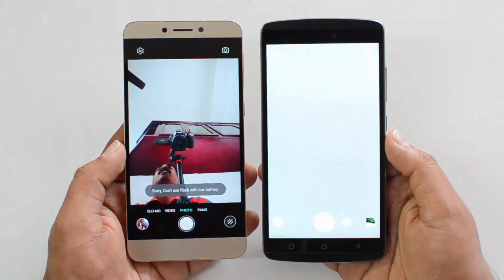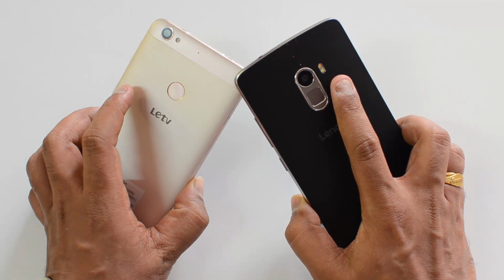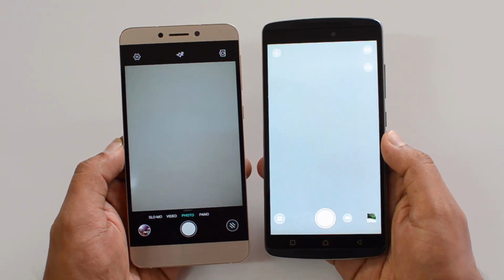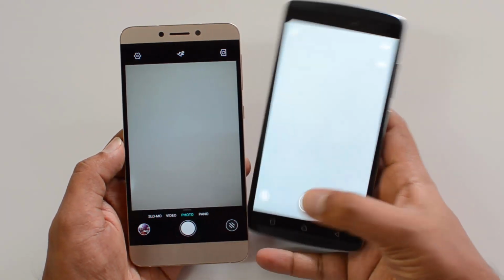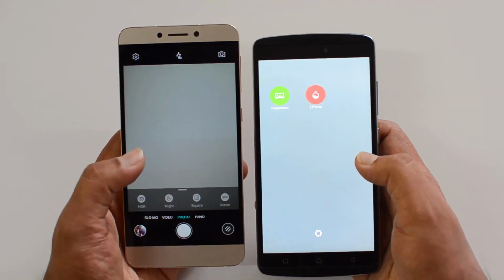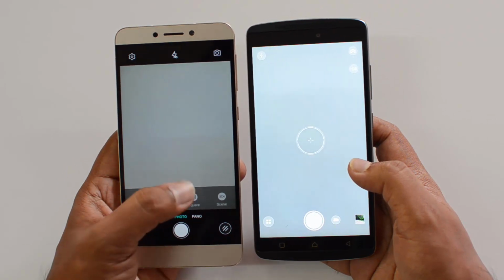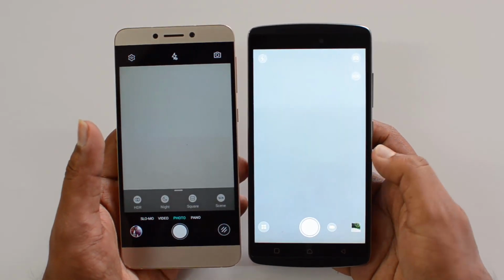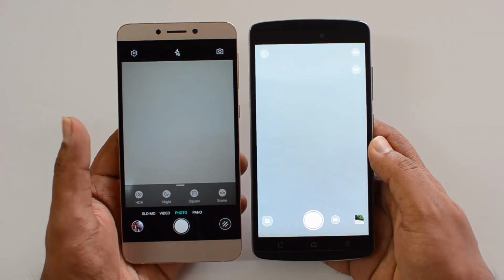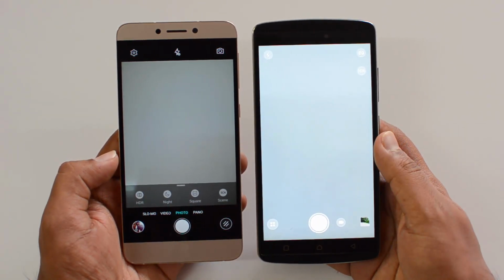Now both these devices again sport a 13 megapixel rear camera with LED flash. On the K4 Note it's a dual tone LED flash, while on the LeVana it's a single LED flash. Now the front facing camera on both these devices is 5 megapixel. Looking at the interface, both these devices offer a decent amount of features. We would say the interface on the LeVana is slightly more feature rich than the Vibe K4 Note. It does offer some additional tools like night mode, square and scene modes, while the Vibe K4 Note offers only a decent amount of features. So if you're looking for higher features and a better experience, then the camera app on the LeVana is slightly more superior, but the Vibe K4 Note offers a simple experience.